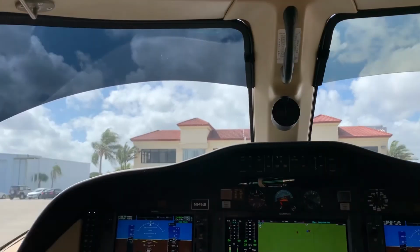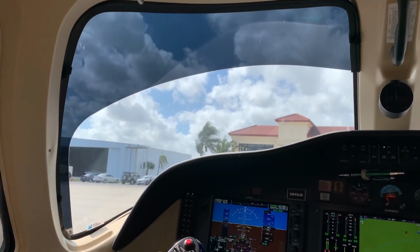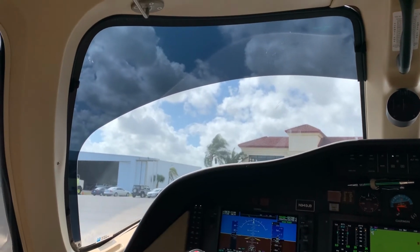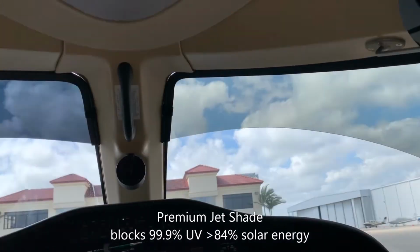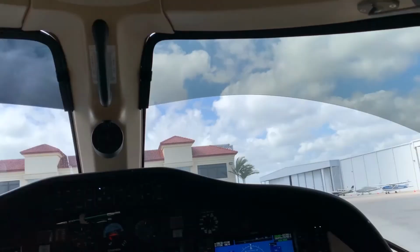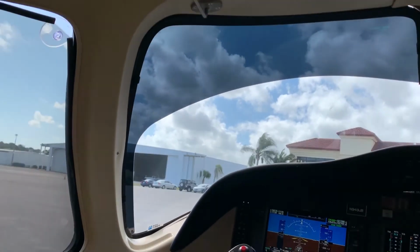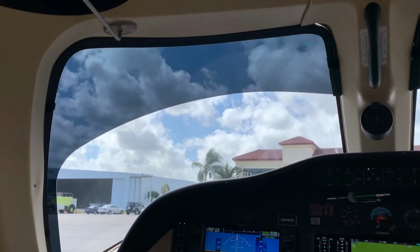But over here on the pilot side, we've put the premium, and the premium blocks more heat, more glare. So the premium, they block about 84% heat. These block about 72% heat. And of course these block over 80% of glare, and these block about 70% of the glare. So the premiums are a bit more effective, especially if the sun's above you coming in. And of course on the side window we just have the normal high visibility. So that's the premium jet shade in the windshield.